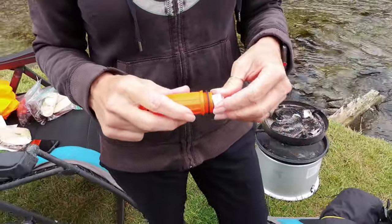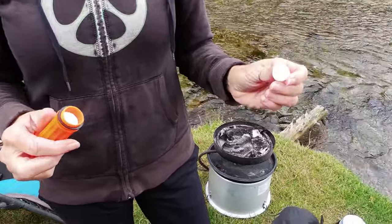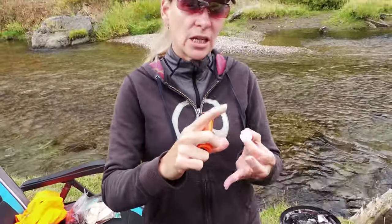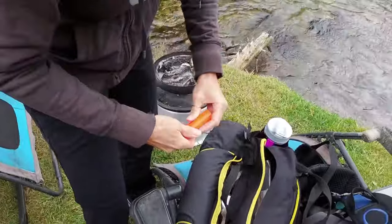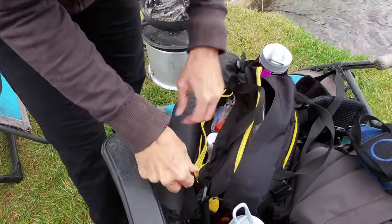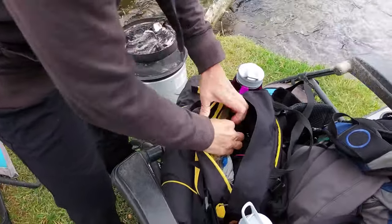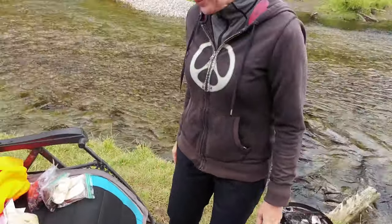So this is hiking toilet paper. It comes like a little coin. It's all compressed. And then you just add a couple of drops of water, and then it opens up into a nice little wipey. And it's good for wiping your face when you're hot. And remember we gave that mountain biker one in Sedona? Yeah. He was not feeling good. We gave it to him and it made him feel better.